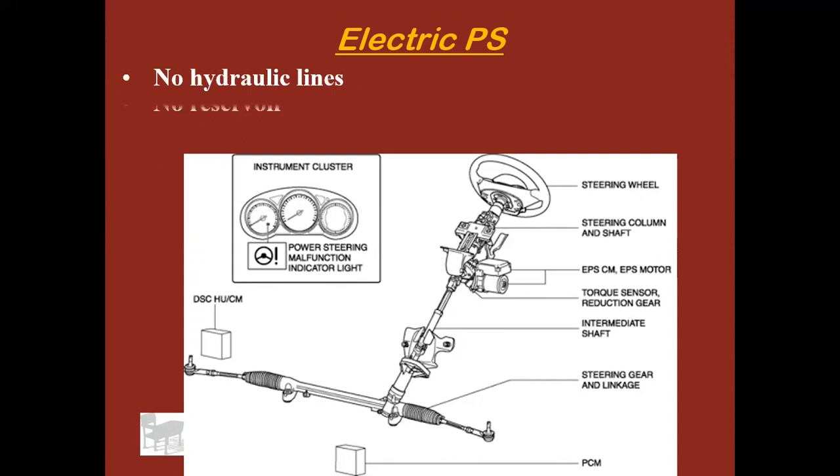So again, no hydraulic lines, no reservoir, no spool valve, because you don't have any fluid in this. It's all dry. It's just an electric motor.